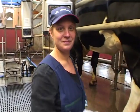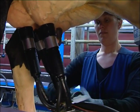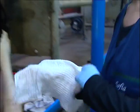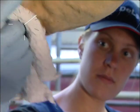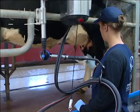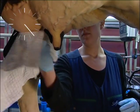Sofia Svensson works at the Agricultural High School in Stora Segerstad. She and Rosa will demonstrate the right techniques. First, clean the udder and the teats with a clean, lukewarm cloth. While you're doing this, inspect the teats for any signs of damage and make sure they're clean. The time spent cleaning the teat is called teat contact time, and it should last at least 15 seconds. It should be like a calf suckling its mother.